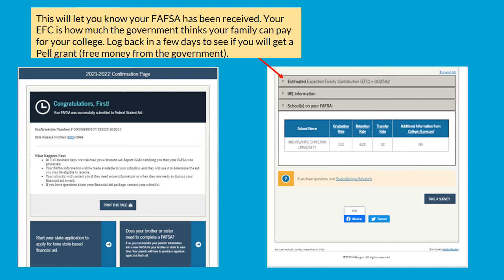So you'll be looking for an email that says you have submitted the FAFSA, and in a couple of days you should receive an email that says your FAFSA was processed successfully, or if it has found any errors that you need to correct.